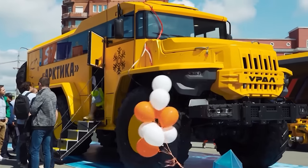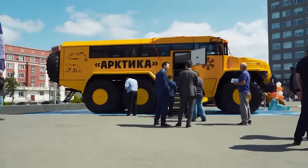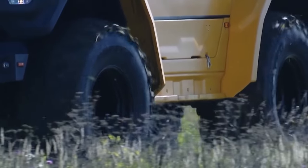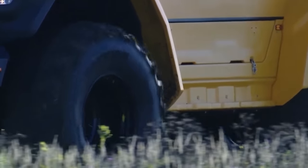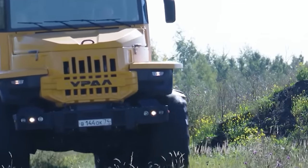Beyond tourism, the Earl Arctic Bus is invaluable for scientific research, logistics support, and even customized expeditions. It's more than just a bus. It's a testament to human ingenuity and our relentless pursuit of exploration in the world's harshest environments.